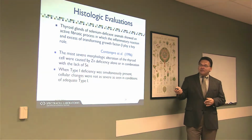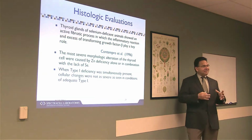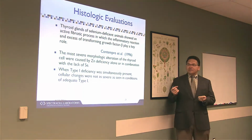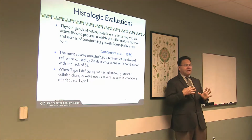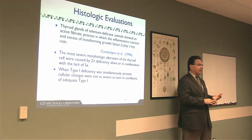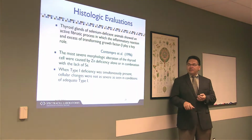Once again, here's another correlation. We can't just give them selenium. So do we give all our thyroid patients selenium? No. We need to go out there and say, what other deficiencies may be present that may affect these patients? And once again, zinc's related, iron's related, B vitamins are related to the thyroid hormones.